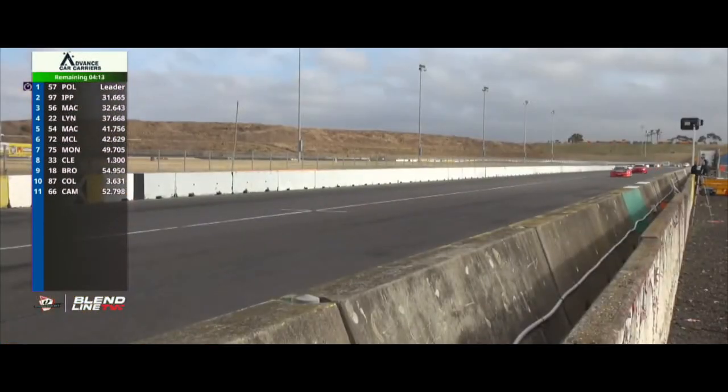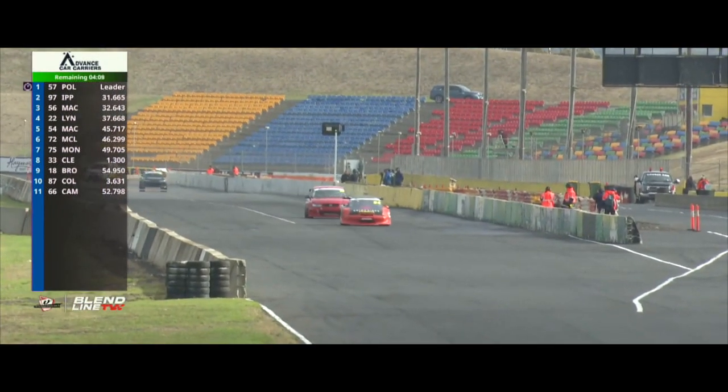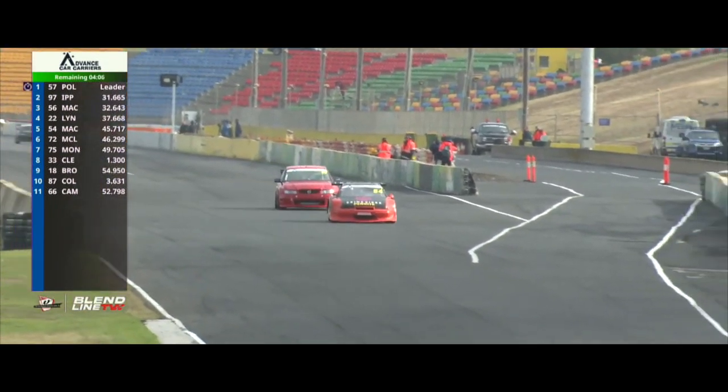So we've still got over 4 minutes left in the journey for this one. And we'll settle in for a ride with these two. Two very different cars making their speed in very different ways.